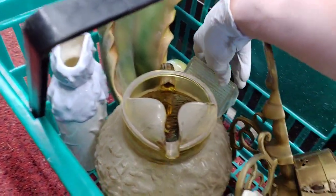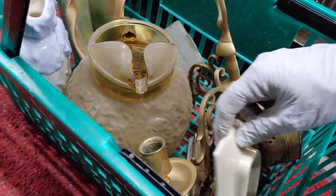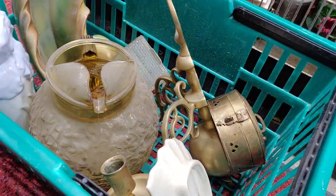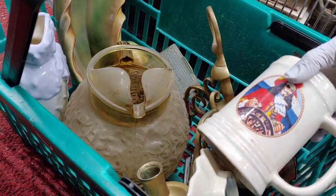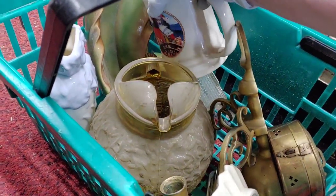So that's where we're at right now. So how many pieces do I have in here so far? 1, 2, 3, 4, 5, 6, 7, 8, 9, 10. I've got 11 pieces right now. Let's see if we can get that in there safely somewhere.